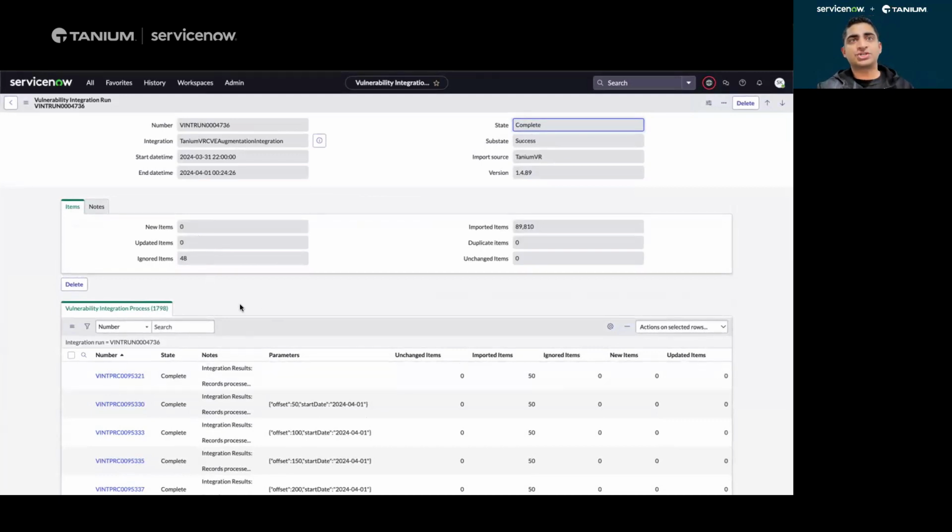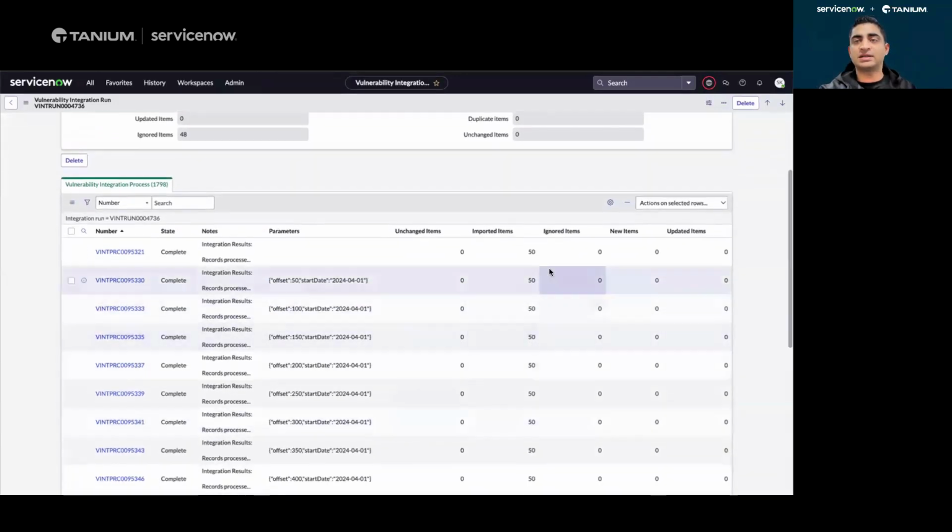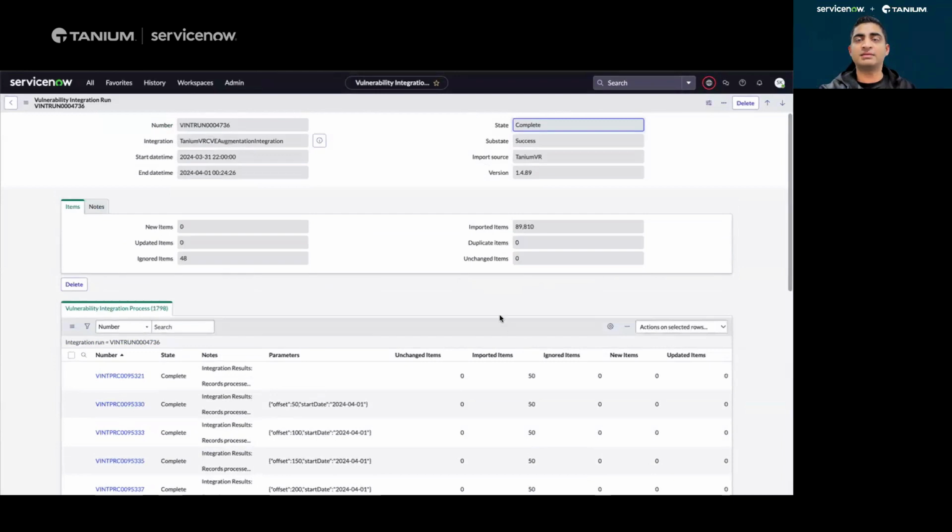The way ServiceNow structured this is at the very top, you have a run. And right underneath it, you have a bunch of processes. Process records, meaning that it's processing 50 items at a time because we can't do 89,000 all at once. So we split it off into smaller batches. And these batches either get inserted, deleted, ignored, or unchanged, and those statuses get updated. As you see, we sent in 50 at a time. We didn't ignore them, we didn't update them, and we didn't insert them. So there's a lot of stuff here that is coming in, but not relevant. There are also some things that were relevant, but we ignored because of certain reasons.